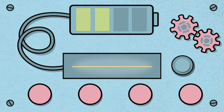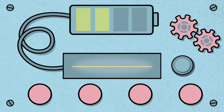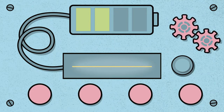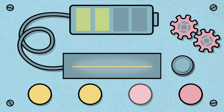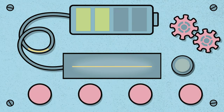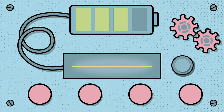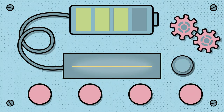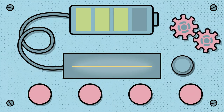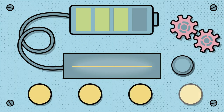Docks. The word is docks. How many sounds are in d-o-k-s? Four. Four? Let's see. D-o-k-s. Docks. Checks. The word is checks. How many sounds are in the word ch-e-k-s? Four? Okay. Ch-e-k-s. Checks.